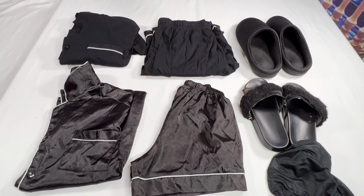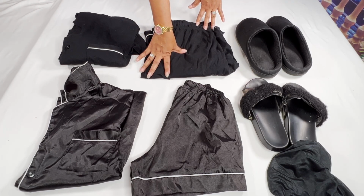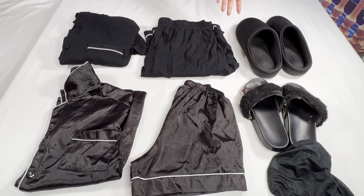Alright, so for sleepwear, we are bringing 3 options. This is one option. It is a shorts set. Option 2 is a pants set for Earl and a dress set for me. And then the third option will be to wear our birthday suit.